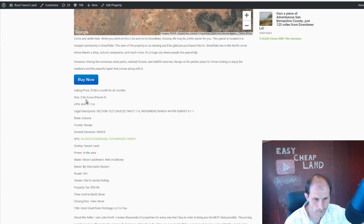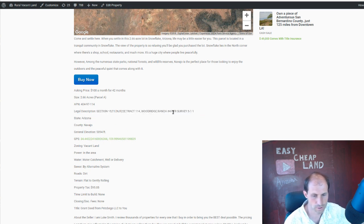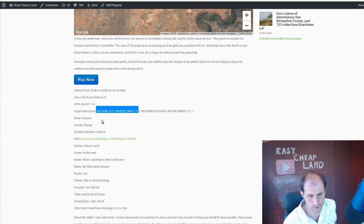And then size 2.66 acres, APN, legal description. This legal description on here is the legal description of the original lot, and this 2.66 acres is a piece. This is a parcel. This is a smaller piece of the original lot. I'll draw up the legal description for the piece of this lot. If you buy like 2 or 3 pieces or something, it might be a different legal description.